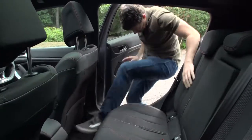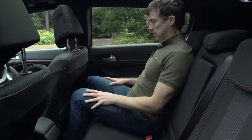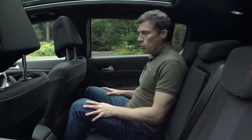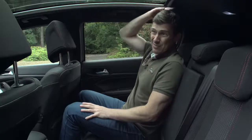Now, in the back seats, it gets a little bit worse still. So I'll just move these out of the way. You see, there's a trade-off for that huge boot, and that's rear passenger space. So yeah, it feels more like a Super Mini in the back in terms of knee room. I mean, look at that, it's very tight. Headroom, that's tight as well. People over 6 foot are really going to struggle in the back.